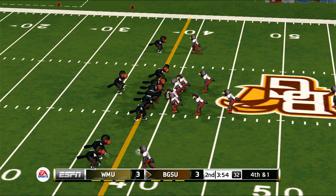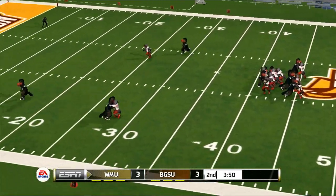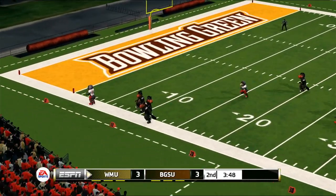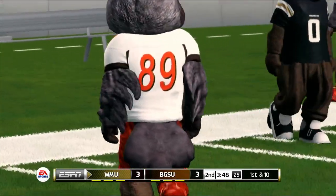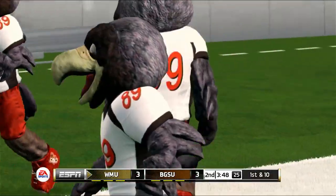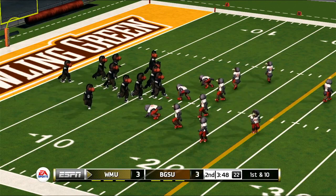He's going to aim this one to the sideline, try to kick it out of bounds. It's a short kick. That was a nice little pooch kick right there. That's why they made the decision to punt the ball right there. They wanted to pin this offense deep in their own territory. This team really trusts their defense.